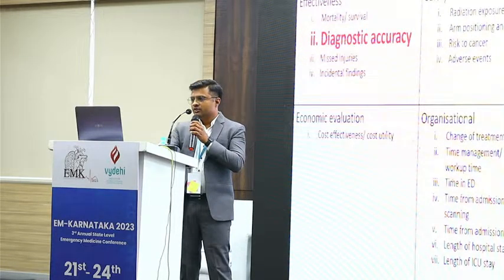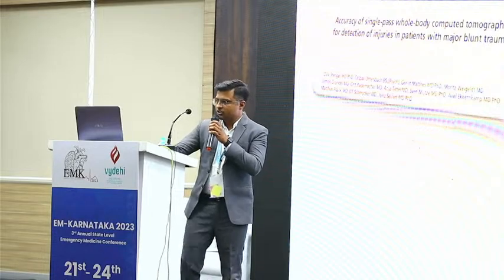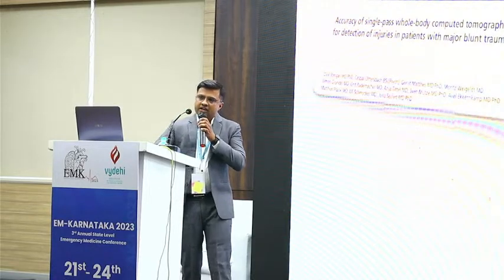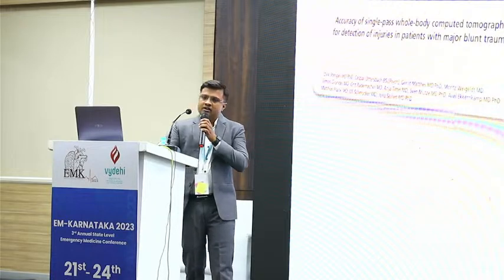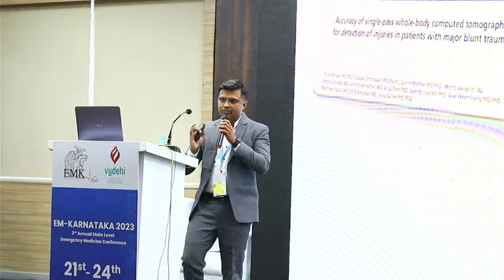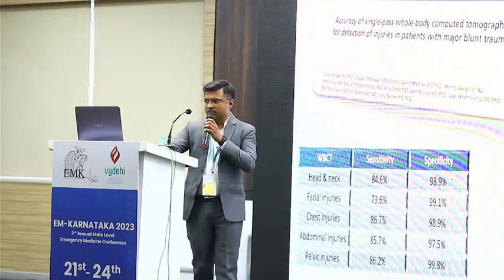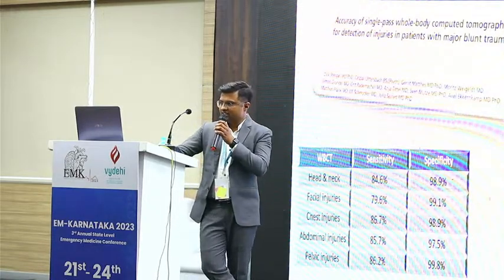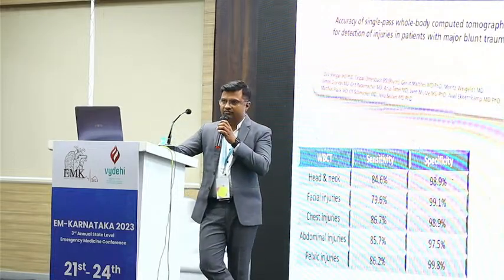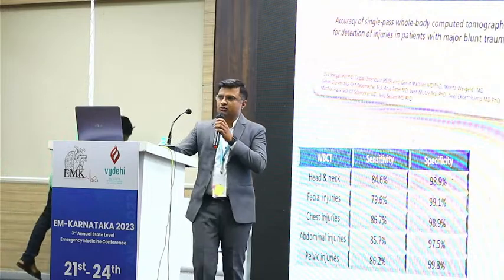Going to the diagnostic accuracy, here is a study in the Canadian Medical Association Journal about the accuracy of single pass whole body CT for detection of injuries in patients with major blunt trauma. Here they took the whole body CT scan, then took the first hand report immediately. Then they compared this first hand report with the discharge summaries and the official reports. With this, what they got is about five injuries, head and neck injuries. In all of them, sensitivity is a bit lower comparing the first report and the final report, and the specificity is always increased. So we can actually rule out the negatives here.